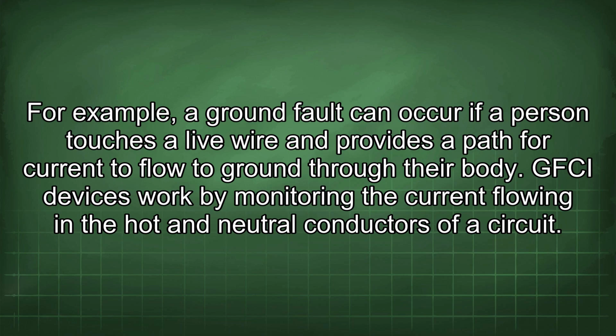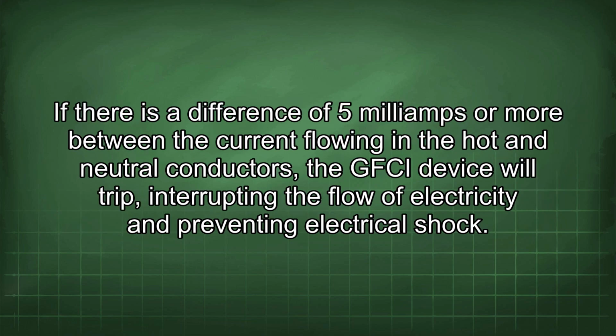GFCI devices work by monitoring the current flowing in the hot and neutral conductors of a circuit. If there is a difference of 5 mA or more between the current flowing in the hot and neutral conductors, the GFCI device will trip, interrupting the flow of electricity and preventing electrical shock.